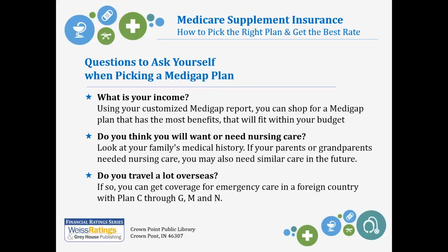So when you're picking a plan, some things to think about. First off is, what's your budget for your insurance plan? If you know that number, then now you can look through all the plans and find the one that has the coverage that you need and want and within your budget.